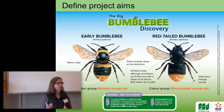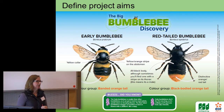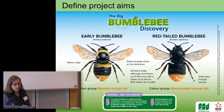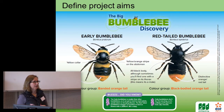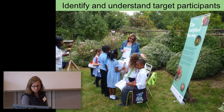We've got a very specific question. We want the children to look at the question about how the landscape is affecting the diversity of the bumblebees that they're seeing visiting their lavender. So I hope with this project we have been very explicit in our aims. And certainly because of working with the British Science Association and EDF Energy, we have some amazing resources that are going alongside this project. So it's something I'm very excited about for this year.